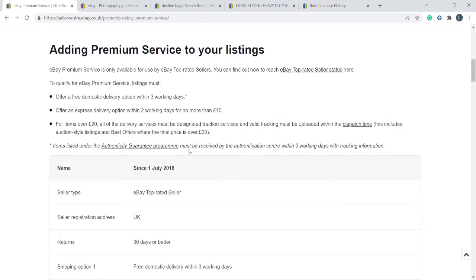To get this premium service, this is what you've got to offer on your listings to help you get more sales. You must offer a free domestic delivery option within 3 working days. Free shipping, free domestic shipping, that's what you're going to offer. How you do this on the account is dependent on you, but stick within these guidelines and you'll be all right. Sometimes it won't show straight away, but sometimes it will. There's a little blue icon on the listing saying this seller is a premium service seller.